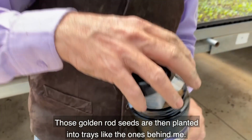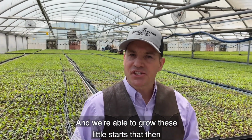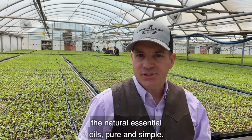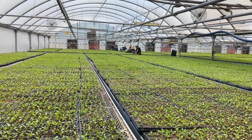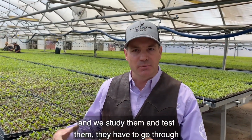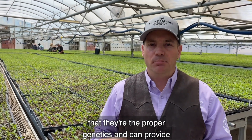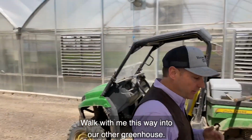Those goldenrod seeds are then planted into trays like the ones behind me, and we're able to grow these little starts that then get transplanted into the field to produce the natural essential oils, pure and simple. Once those seeds come into our greenhouse and we study them and test them, they have to go through a rigorous testing process so that we can ensure that they're the proper genetics and can provide the proper genetic expression of essential oils. Walk with me this way into our other greenhouse.